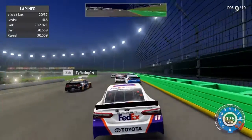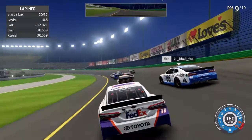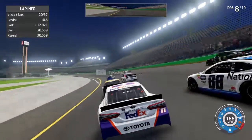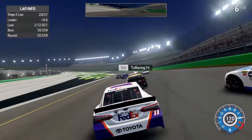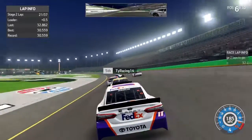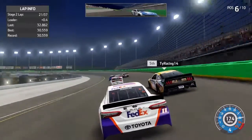He got in the wall a little bit there. I was trying to bump draft that 88 car, but it just kind of put me in the wall a little bit. But as you can see here, a couple guys are having some issues. I'm starting to find that rhythm and trying to get myself into a good position. I moved up to 6th here. This is kind of the best I've done at this point.